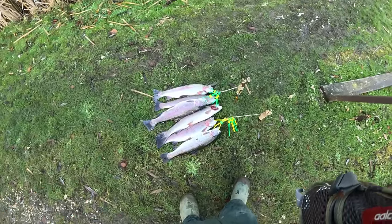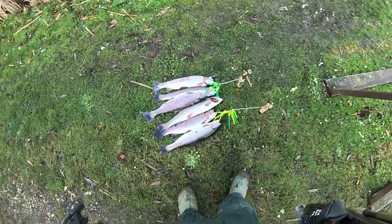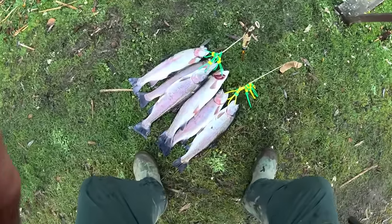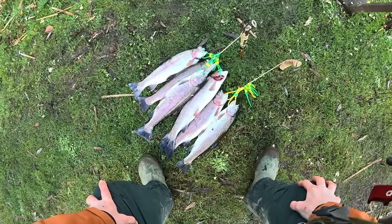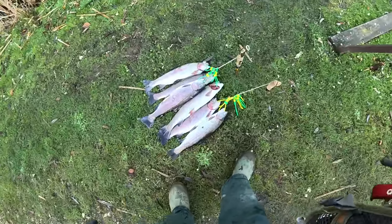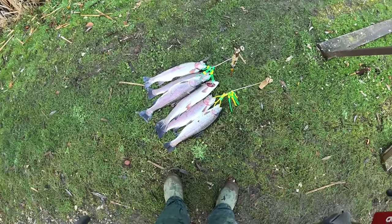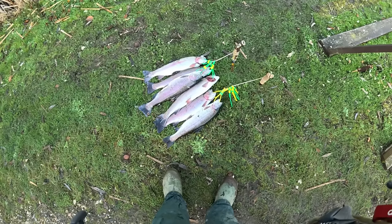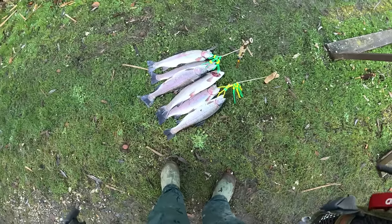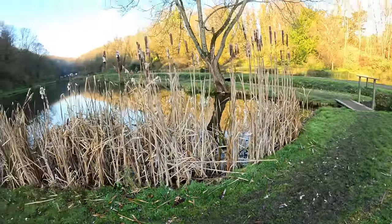Right, guys. That temperature is dropping now. It's definitely getting colder. And we're going to go back to our accommodation, which is the White Swan, up the road. And I can see the wife coming down now to drive us back. Guys, we've had an absolute ball today. It's the first time we've ever been to Chalk Springs, and we've had an absolutely brilliant day. I got six lovely quality hard fighting fish, and it's been absolutely wonderful.